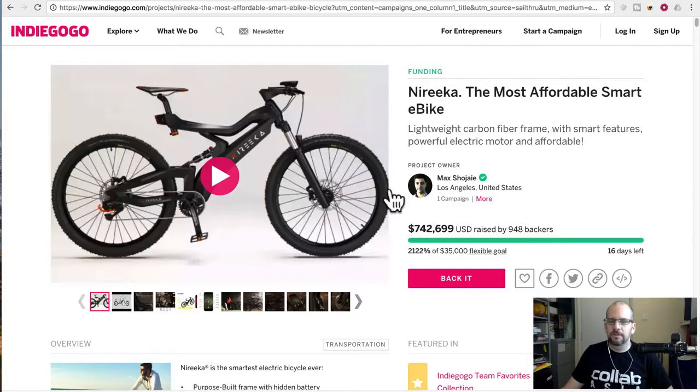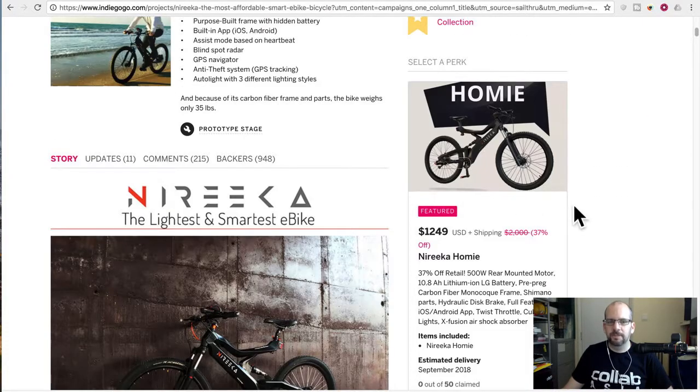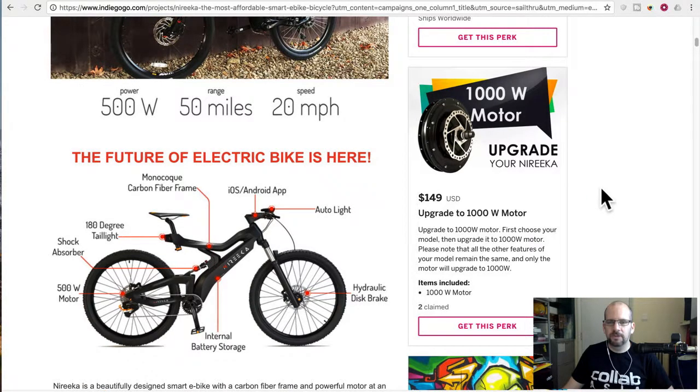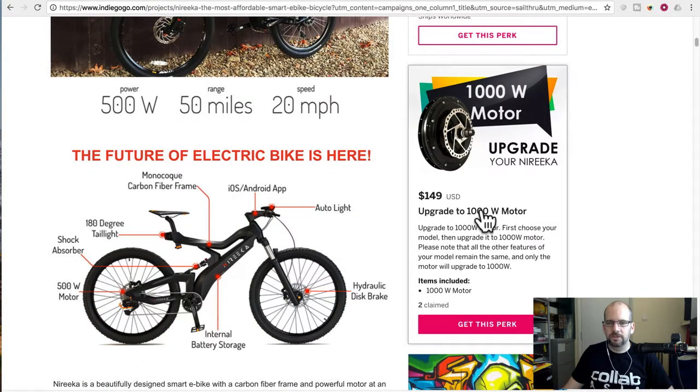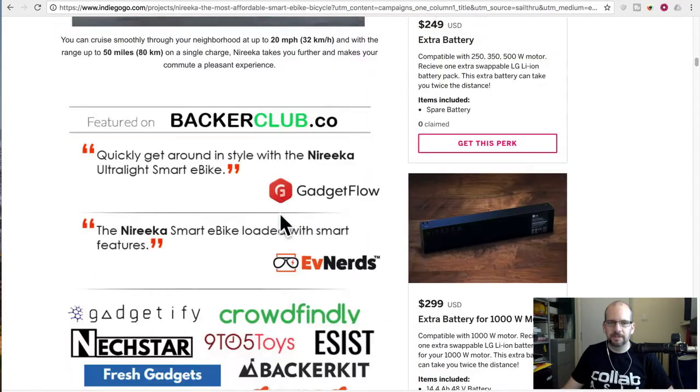Looks kind of cool. Prices aren't too insane. They have a bunch of different models, and it's a little bit confusing as to what exactly the difference is. Some are 500 watts, some are 350 watts, some are 250 watt motors, some have different gears and different battery sizes, of course. And you can also upgrade to a sort of extra beefy motor. And yeah, so it looks pretty cool.